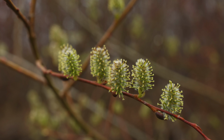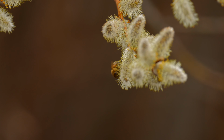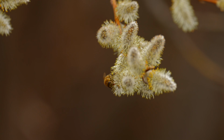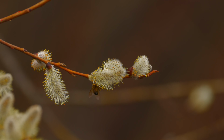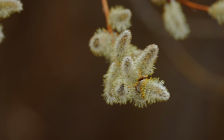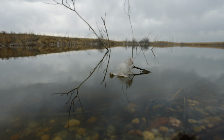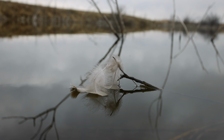I got good and soaked photographing these willow catkins. But of course, I loved it. The bees and the little buzzing flies were really enjoying all that pollen. And I was kind of enjoying being wet and muddy. That's why it was no problem to lay right back down in the mud to photograph these floating feathers.